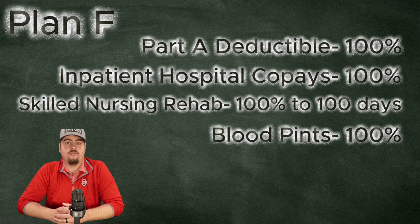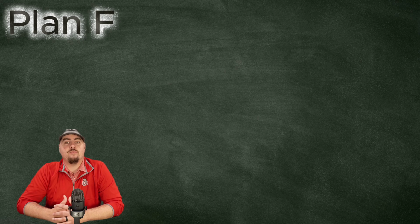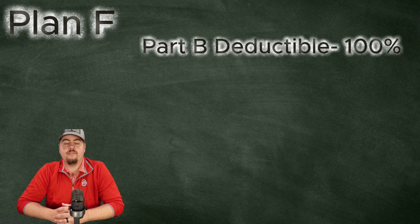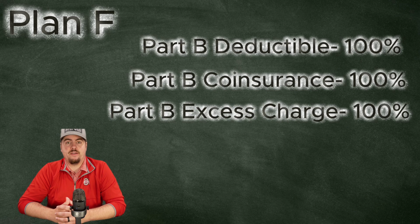Plan F will cover the first 3 pints of blood that Medicare does not. It will also cover the copay for outpatient drugs and inpatient respite care that Medicare would leave you for hospice. As far as your Part B expenses go, Plan F is going to pay your deductible 100%, and it is going to pay your 20% share at 100%. It'll also cover your excess charges if you are in a state that is allowed to bill excess charges. So long story short, with Plan F, the only thing you're worried about paying is the premium. Because for all Medicare eligible expenses, it's picking up the bill 100%.